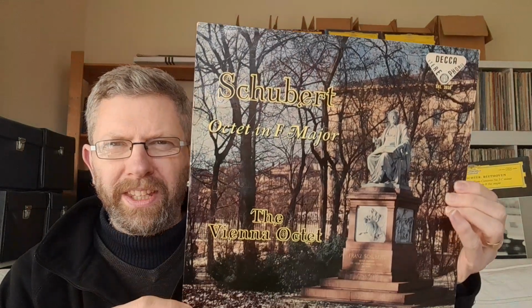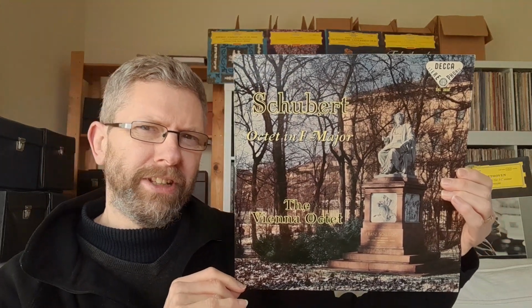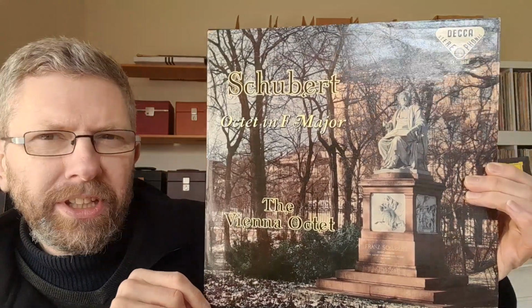Which is not the case here. This is all that's worst about classical records, early classical records. That cover, I don't know, you can barely read the writing, even though it's in yellow and black. Schubert's Octet in F major, the Vienna Octet.